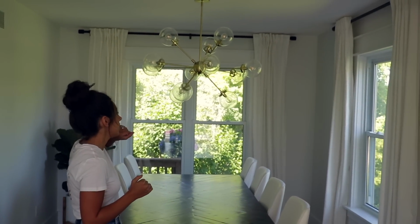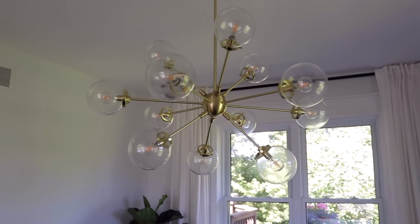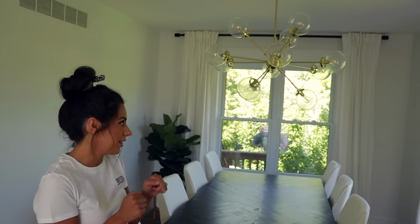Just yesterday we finally got our new light fixture up. Oh my word, I love it so much. I feel like it's so cool. There was one from Restoration Hardware that's like $5,000 that I've wanted for probably a couple years now. This was very, very affordable and very similar to that look. So definitely not even close to $5,000, but I'll have it linked down below.